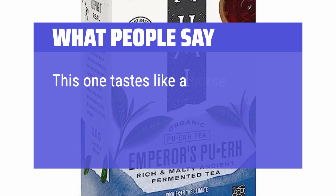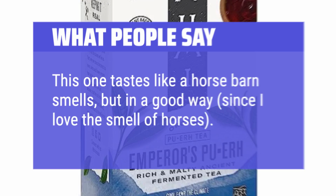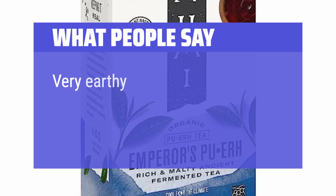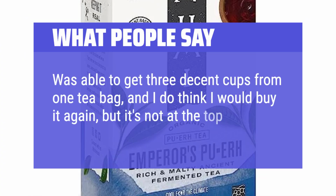What people say. This one tastes like a horse barn smells, but in a good way, since I love the smell of horses. Very earthy. Was able to get 3 decent cups from one tea bag, and I do think I would buy it again, but it's not at the top of my short list.